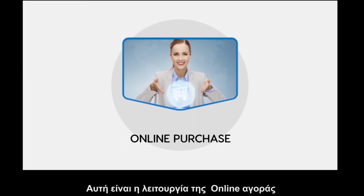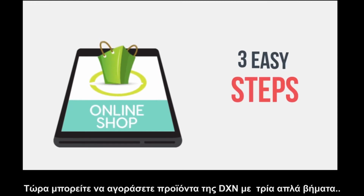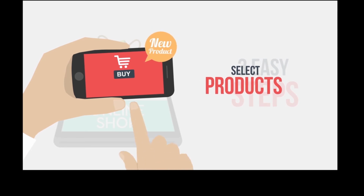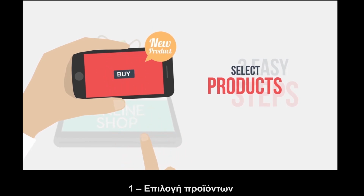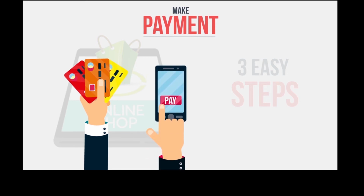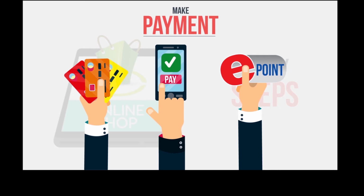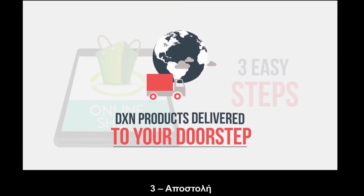This is the online purchase function. Now you can buy DXN products in 3 easy steps. 1. Select the products. 2. Make payment. 3. Shipment.